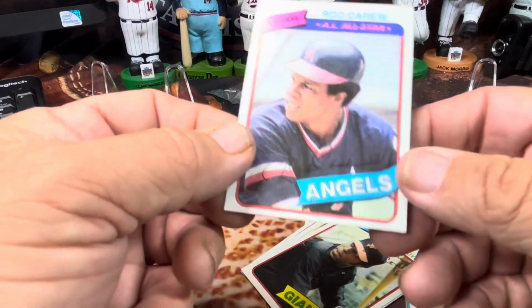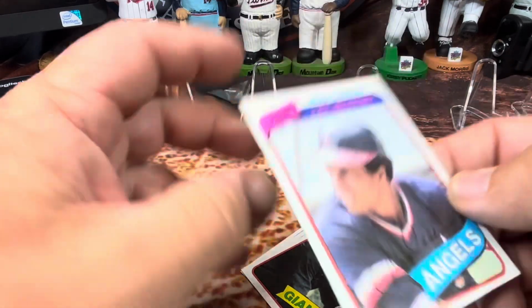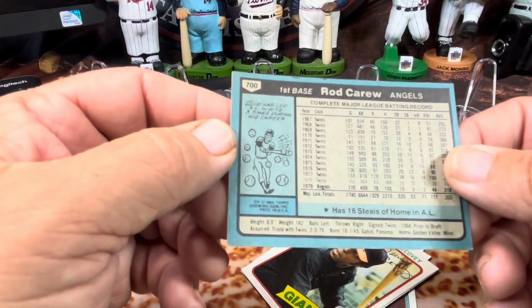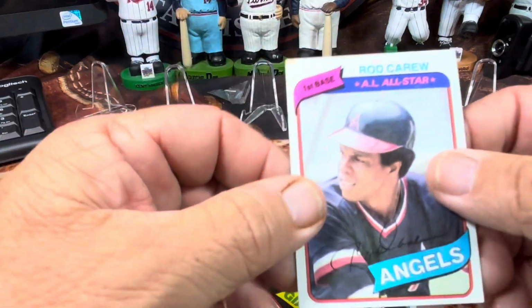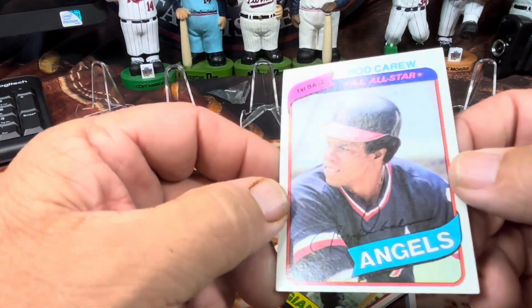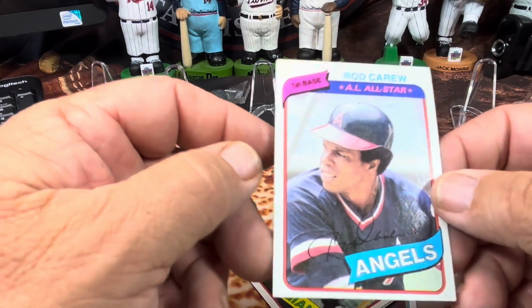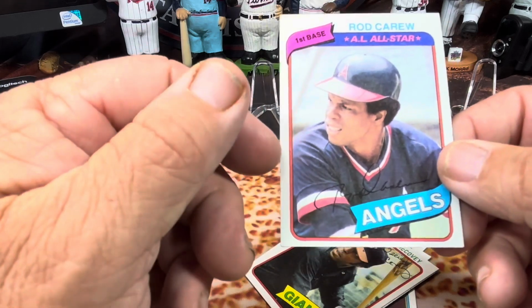Next up, we got Rod Carew, a definite longtime Twin. He was my major hero when I first moved to the United States. He was the first player that I really identified with, along with Harmon Killebrew. But a great player. It was terrible when he got traded to the California Angels, but I still liked him even when he was with the Angels.